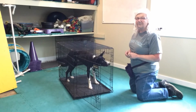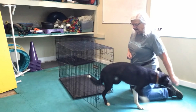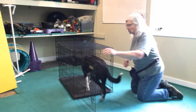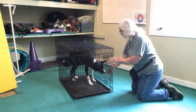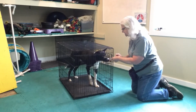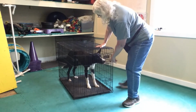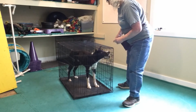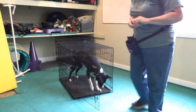If he chooses to come back out, I am going to see if he can just choose to go back in, where I close the door and I start to feed in the crate again. And again, I want to be not just in one place. I want to try and move around with this. I am a lazy trainer. I tend to do it from one place. The door is open. Nothing happens.